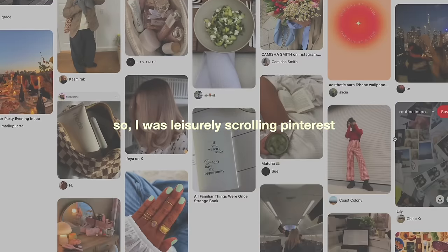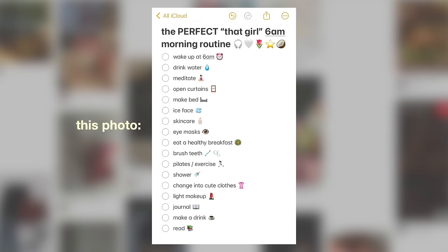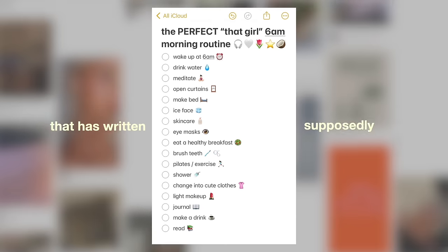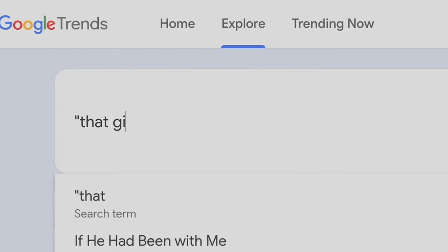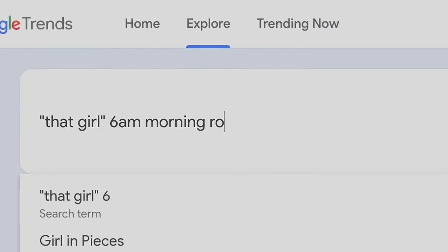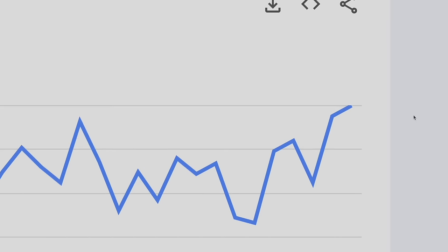So I was leisurely scrolling Pinterest and I came across this photo that has written supposedly the perfect "That Girl" 6 a.m. morning routine. Then I did some further research on Google Trends and realized that this 6 a.m. morning routine is actually trending right now, so why not try it out for myself?